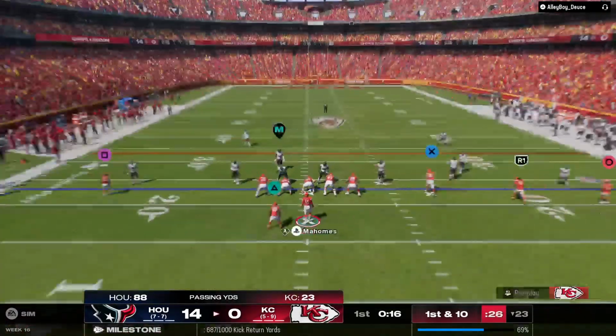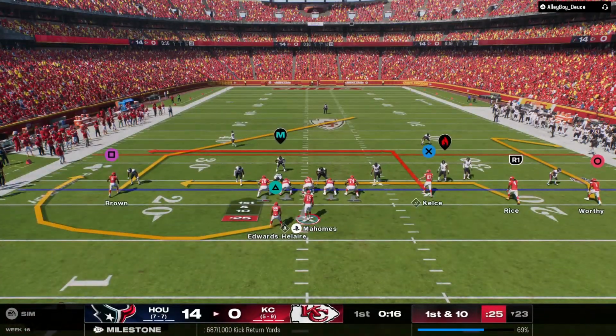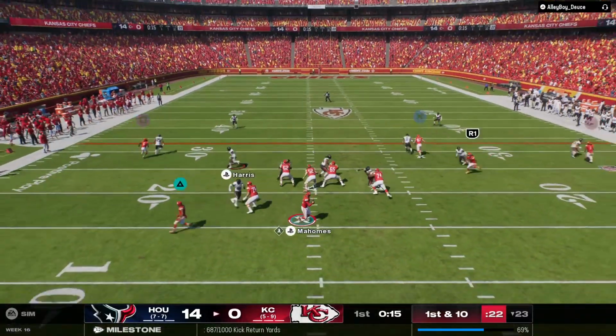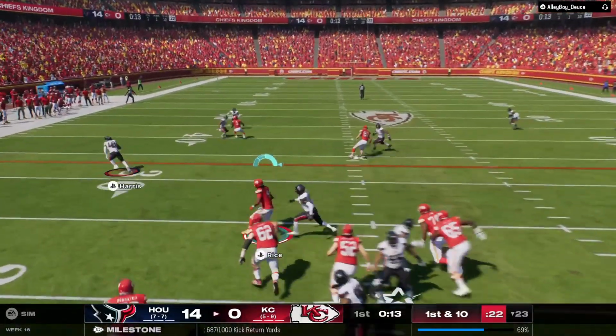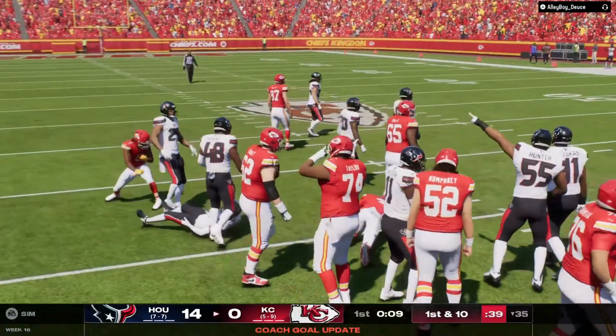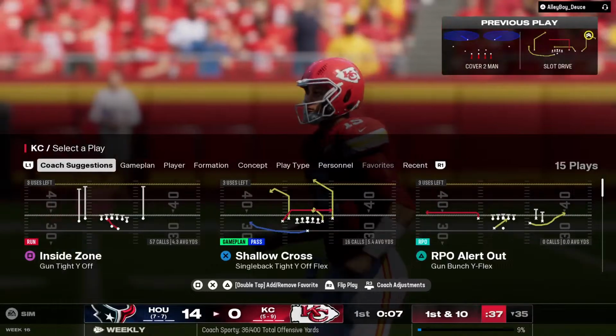Set to go now on 1st and 10. Throwing from the gun. Here's Patrick. Rice open. He's got it. Nice gain here. He's going to be marked down at the 35-yard line.